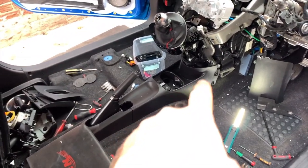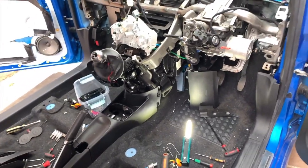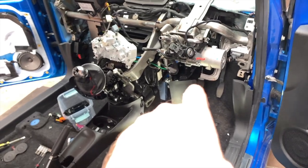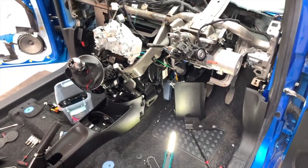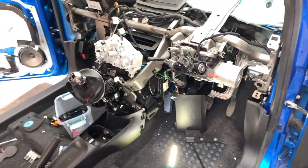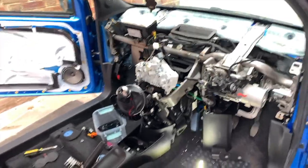I always used to take off the center console. You don't actually need to. And I usually unplug the airbag as well. I couldn't get the plug out, so I've just left it in there. It's supported on the floor, so it's not putting pressure on it, but they're always difficult to get out, those ones, for some reason. But yeah, that's it.